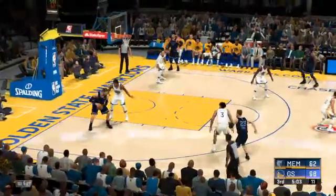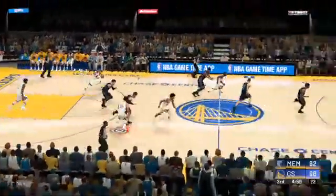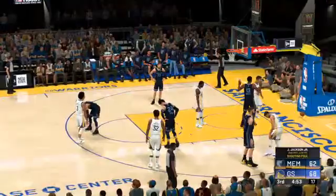And the pass to Valanciunas. Over Chris. No good from Valanciunas. Does a good job just to get the shot off clean. Even if he can't knock it down, the fadeaway is really his only choice. And there's the foul on the shot. He'll go to the line for 2.